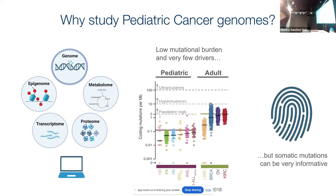So why pediatric cancer genomics? Why the genomes and not other omics out there? Classically, pediatric cancer has been characterized by a very low mutational burden. In this plot in the middle, which is on a logarithmic scale, it may have up to 100 or 500 somatic mutations, maybe 5,000 somatic mutations. In comparison, adult cancer, depending on the cancer type, can reach more than 20,000 somatic mutations.